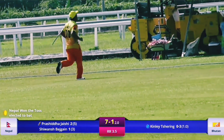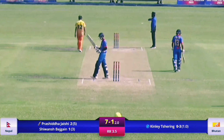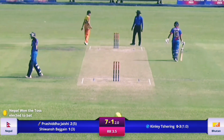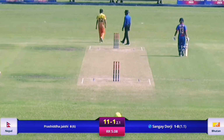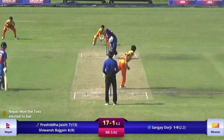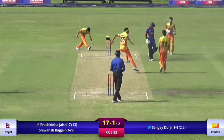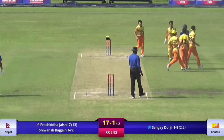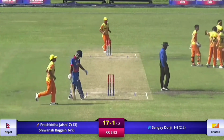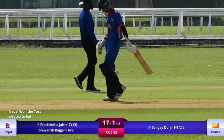And this time a thickish outside edge that flies off over the slip cordon, and the umpire signals a boundary. So a tentative start from Nepal. Once again, the fast bowler would have thought that he picked up a wicket up there, Sanjay Dorji, and definitely, see. Oh, just when I say that, once again a similar sort of delivery. This time it's Prasiddha Jesse who has to walk back to the pavilion, and he's outdone by another splendid delivery from Sanjay Dorji. Absolutely brilliant.